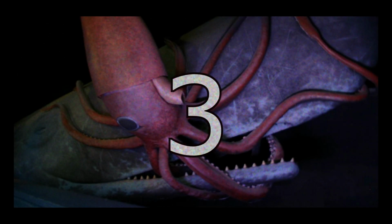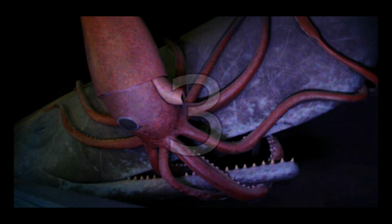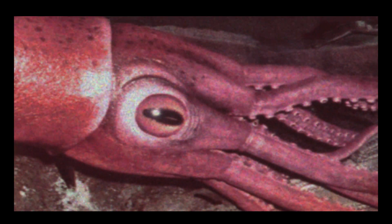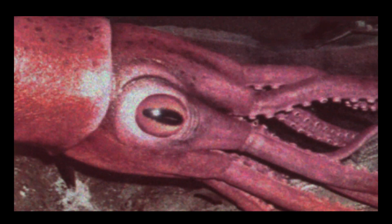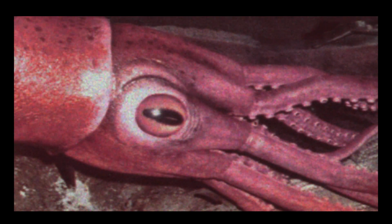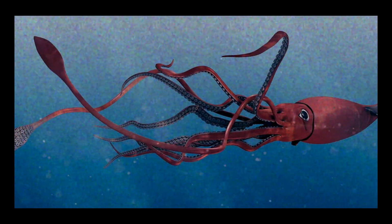Number 3. The Colossal Squid. The colossal squid has the largest eyes of any known creature ever to exist. It is sometimes called the Antarctic squid or giant cranch squid and is believed to be the largest squid species in terms of mass. It is the only recognized member of the genus Mesonychoteuthis and is known from only a small number of specimens.